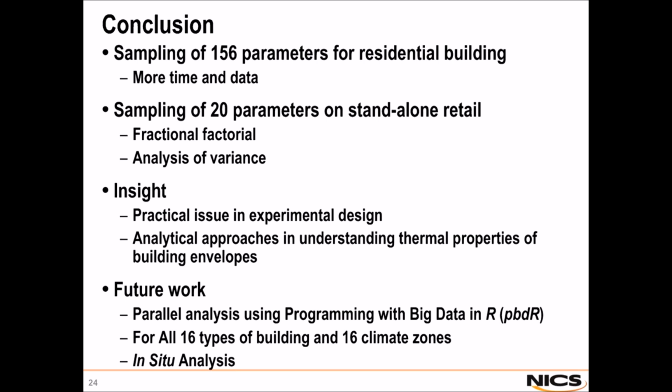So basically, the conclusion: we used the sampling of 456 parameters for the residential building, which is basically a naive approach without doing any special design of experiments. What we figured out is, we started with that, and Pia and his team generated about 470 terabytes of data.